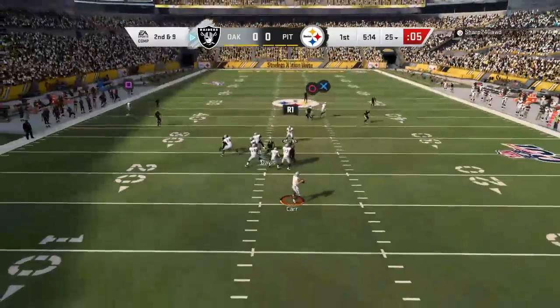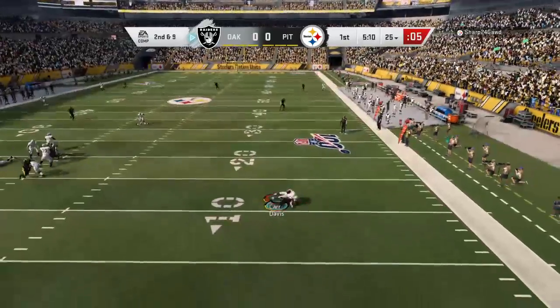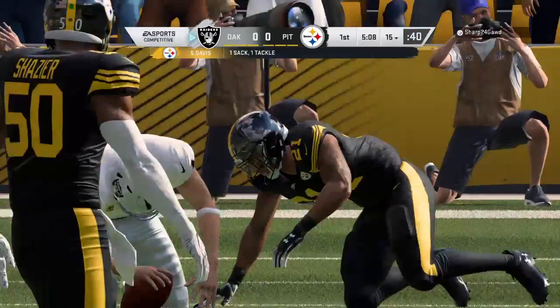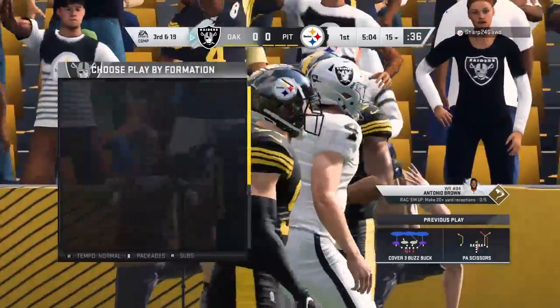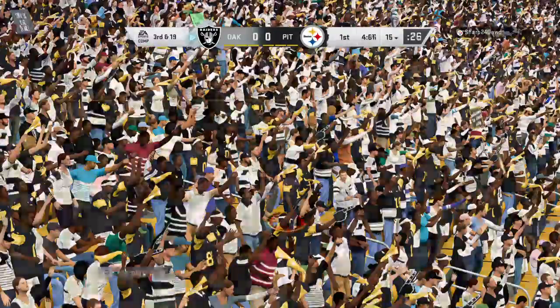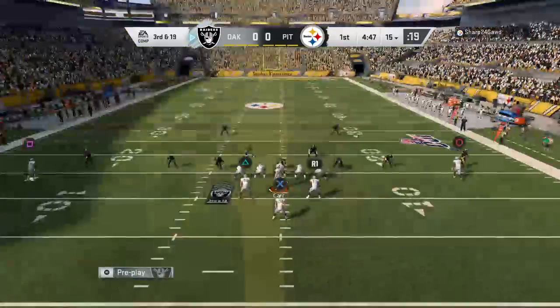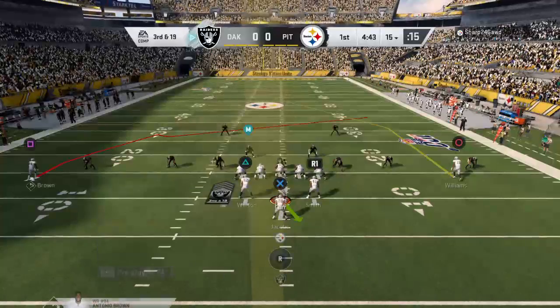Carr now to throw. And a big loss here as he's taken down. Well, many times when you talk about mobile quarterbacks, you get the sense that they feel like they can get out of any bad situation. They keep moving around and trying to emulate guys like the Scrambler or the Dodger. Instead, they keep losing yardage and digging themselves a hole that they can't get out of.